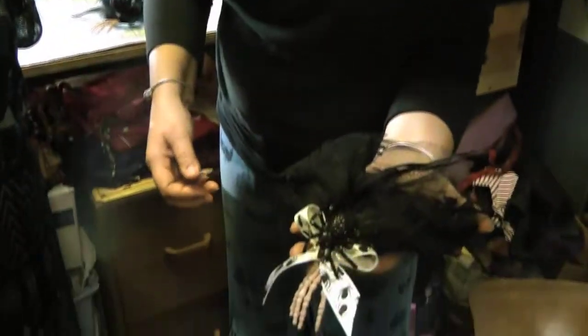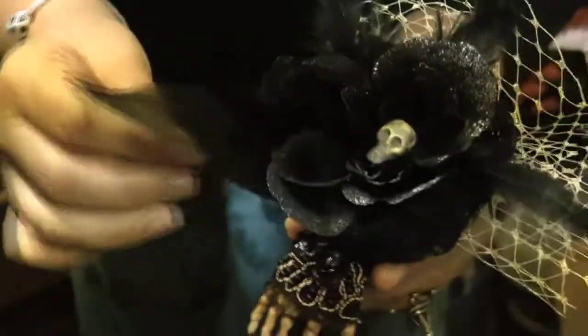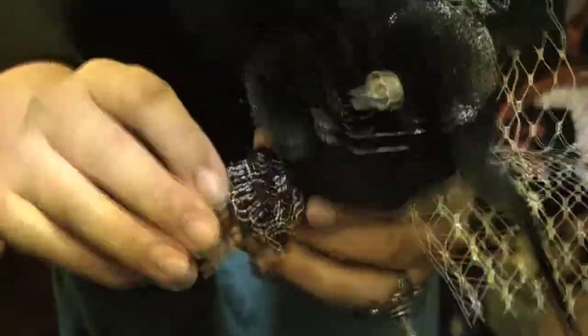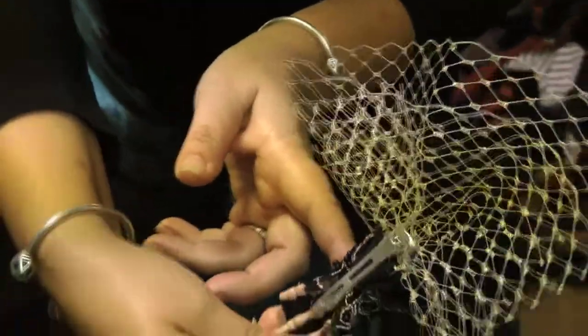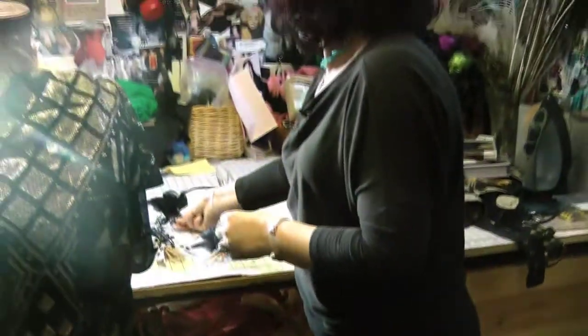You can wear that. You can decorate it up with ribbons. I used hot glue, ribbons, feathers, and scrap laces that I found. A little bit of tulle. Here I found a rose from the dollar store and stuck a little skull on. Some more scrap lace. All hot glued together. That way they can spice up their costume.